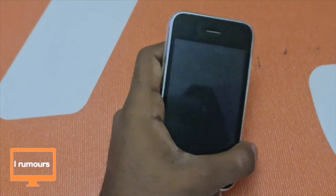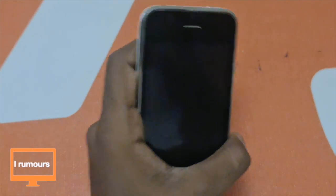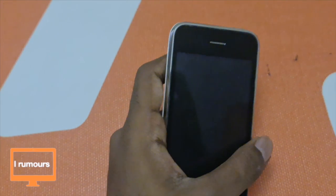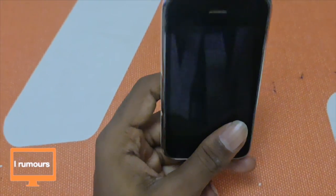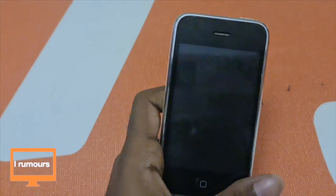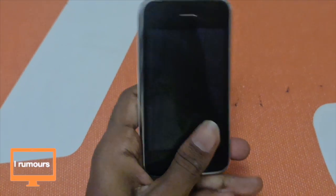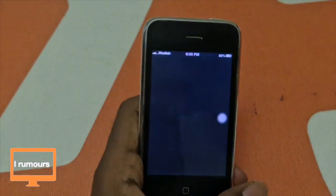This has 5 hours of talk time on 3G and 12 hours of talk time on 2G. Okay, you can't talk on 2G now because most countries have stopped 2G support, but this phone supports 2G. And standby time, this has a whopping 300 hours of standby time. That is actually very, very high compared to today's phones.